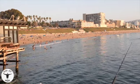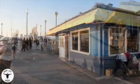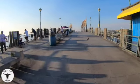One of the unique things about the Redondo Beach Pier is it isn't just a straightaway like most piers. This pier is built in a triangle, so when you get to the end of the pier, you can just turn right and continue walking along the pier.